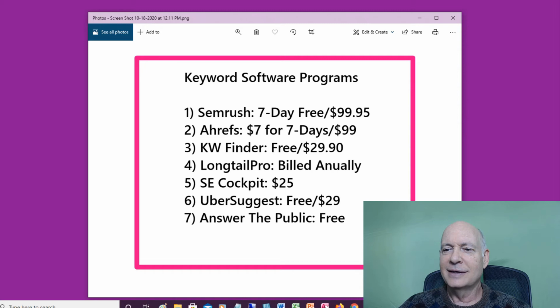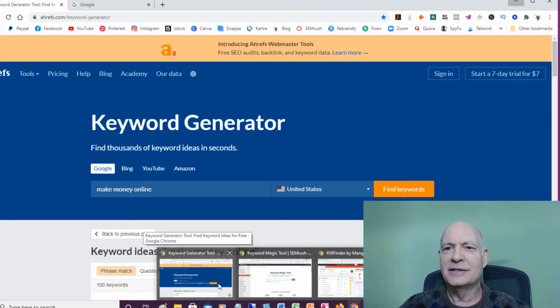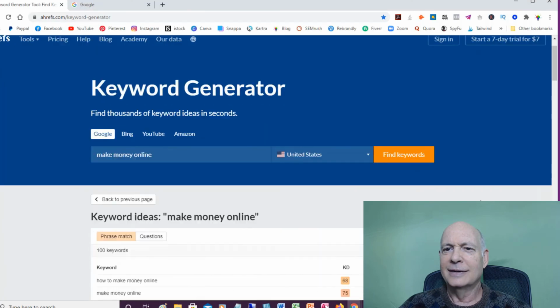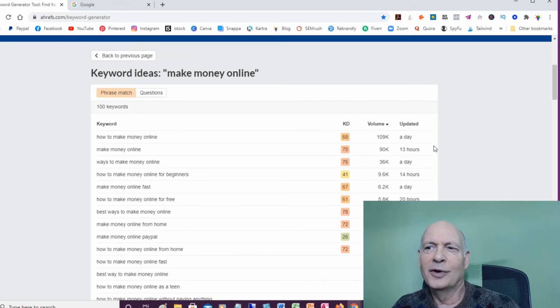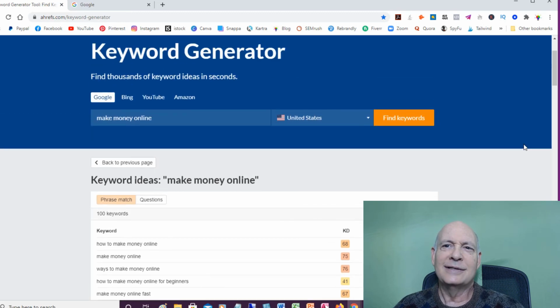Now, Ahrefs, this is Semrush. This is Ahrefs. You could type it in, and it'll give you limitations for the free. But you're gonna get 10 keywords with all the volume. I mean, this is not the total package you would get for $99 a month, but it's decent for the free trial, which is $7 for 7 days for the full trial. And so this is not bad.